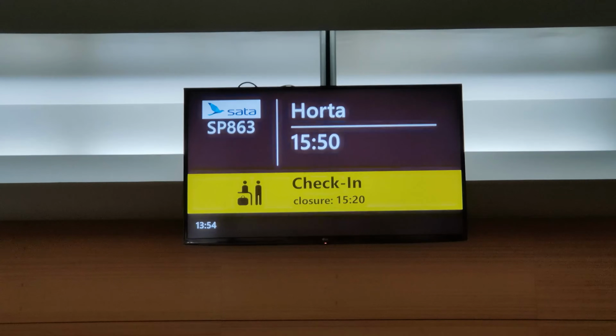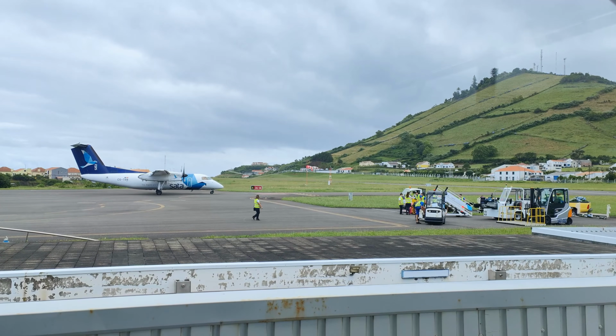We finally made it to the airport. So our flight to Horta is postponed. The plane should be landing in 15 minutes. We cannot make it to pick up the scooter, so hopefully in the morning it will still be available. It is what it is.